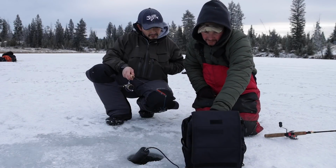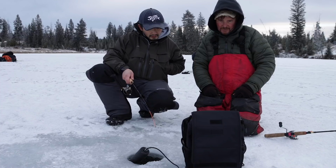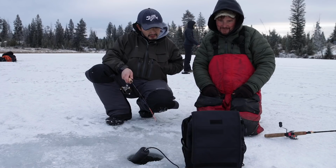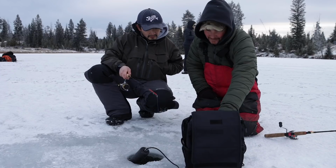There's a fish right there. Yeah, right there. And there's another one below it. There's another fish there. He's coming up to hit it. Did he just hit you? Nope. Not yet. Oh, he's on it. It's still there. There, he went right below it. Sometimes your bait fell off and he chased it back down.